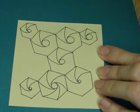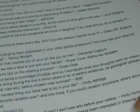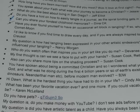Okay, it's time for another question. Next question is, you guys can't see these questions very well, but that's all right. I'm reading it out to you anyway. I'd like to know if you find time to draw every day and if you are always inspired to do it. This question is sort of a combined question from Charo and Evelyn.